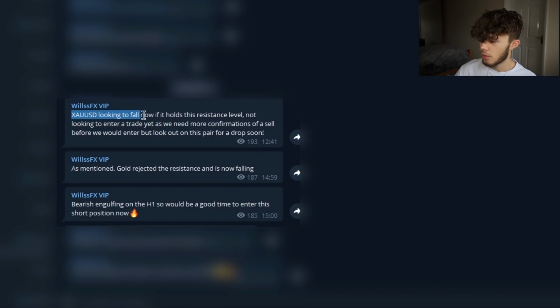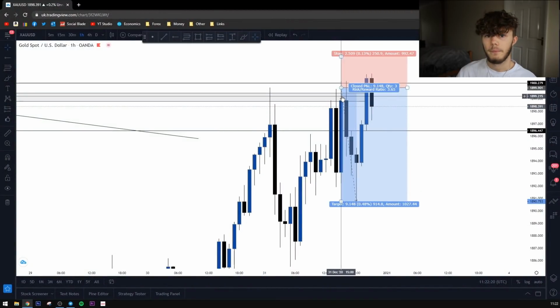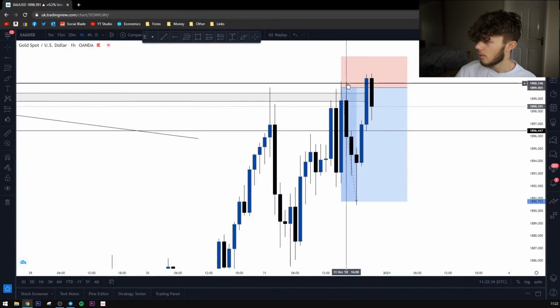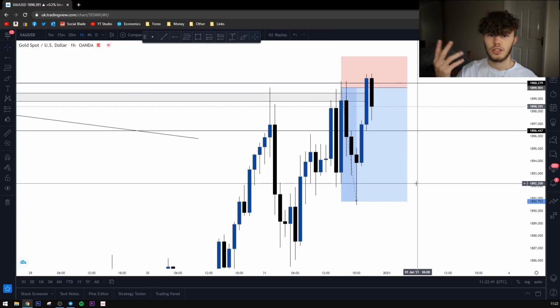XAU usually looking to fall now if it holds this resistance level, not looking to enter as we need more confirmations. Then when we had this rejection, we entered, boom. Bearish engulfing on the H1, so it would be a good time to enter the short position now. I mean, no, I did call it. Still short on gold unless we break the 1900 level. We didn't break the 1900 level when I was messaging this. So anyone that entered a short position here, boom, 90 pips, secured.